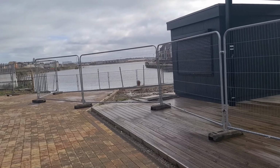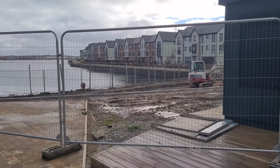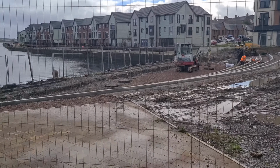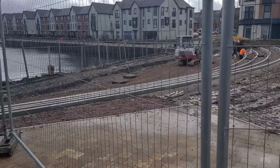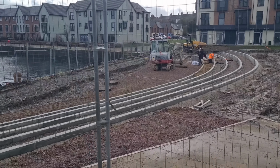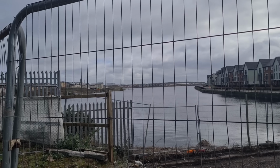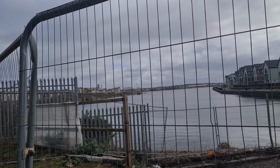Anything down this end? What have they done down here? They're still working on it guys as we speak, look. Oh right, okay, that's nice. Putting some steps in. That's cool, I like that. You'll be able to sit there, won't you? On the steps. Well, there's not much to look at the moment, but you'll be able to see the boats.